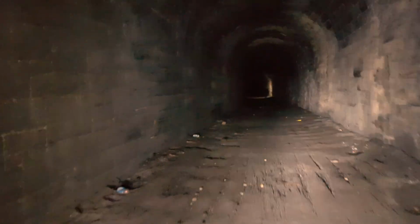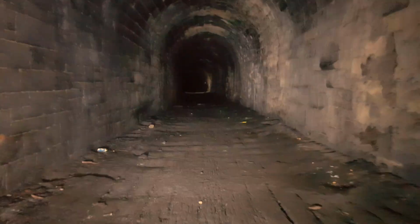It's not recommended to access these tunnels due to their poor condition, and they have not been maintained since they were abandoned in 1958.